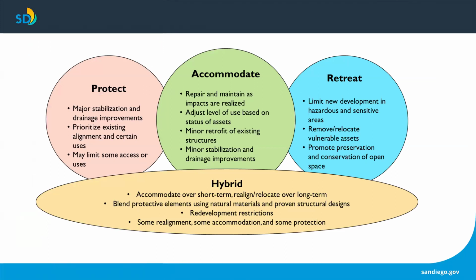Adaptation strategies generally fall into 3 categories. Protect: strategies that seek to defend development and other resources through more engineered efforts, and generally prioritize existing alignment in certain uses. Accommodate: strategies that support retrofitting of existing structures with a focus on repair and maintenance as impacts are realized. The level of use or service may need to be adjusted. Retreat or relocation: strategies that realign or relocate assets out of hazard areas and limit new development in vulnerable areas.